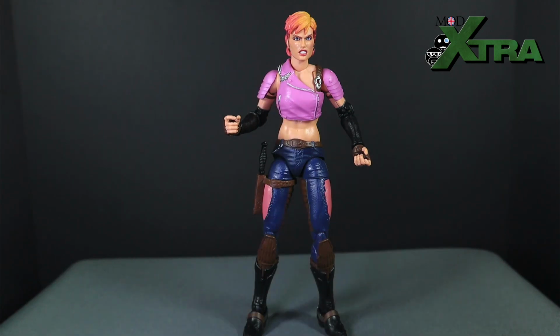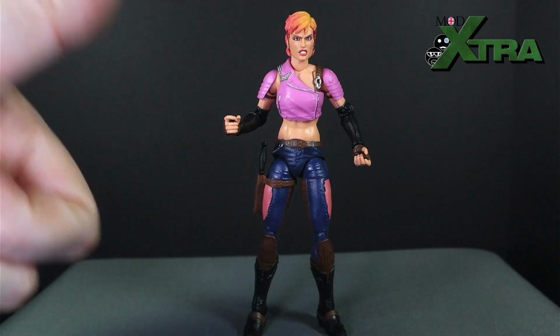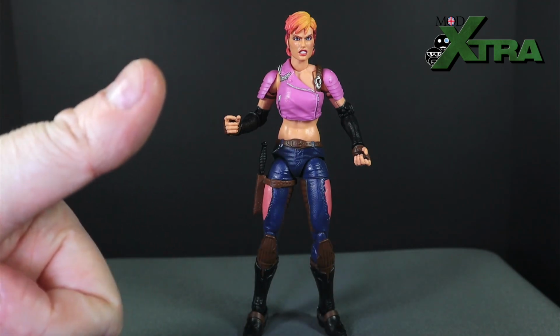I'm so happy to see this increased level of articulation opportunity with a female figure as well. Very pleased to see that. I think it's much needed. So yeah, articulation, top-notch. Another thumbs up from the MoDXtra Games and Collectibles review.